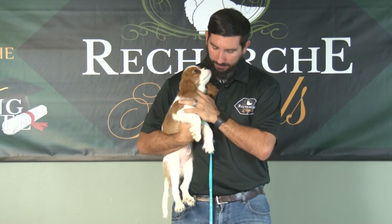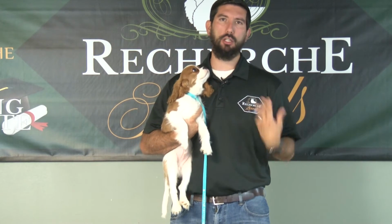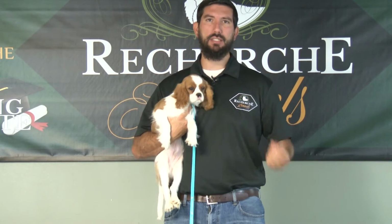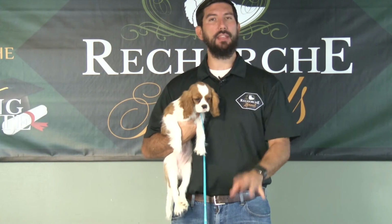The other thing that's really nice about these puppies is their jump training. Cavaliers, Cavapoos, they love to jump up. And at 12 weeks of age, we tell them off and we push them kind of down. At this age, they typically know the word off. So when they jump up, we say the word off and they jump down.